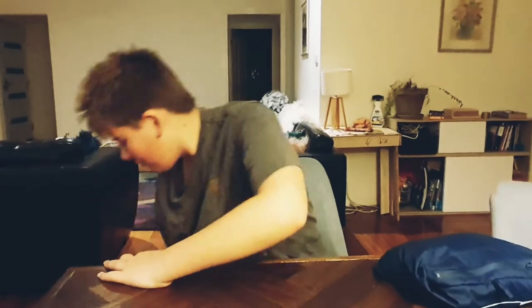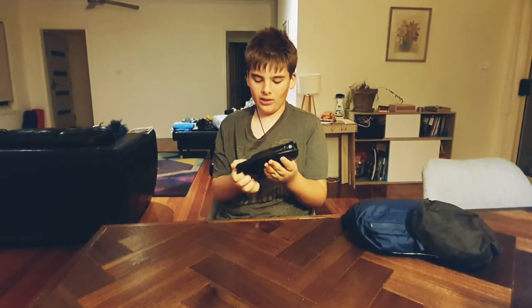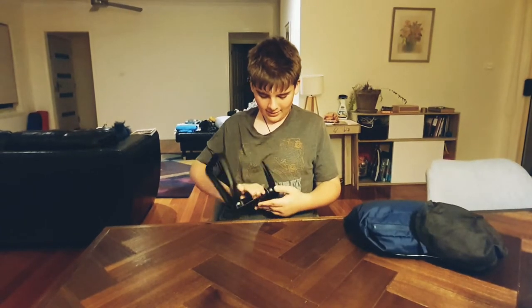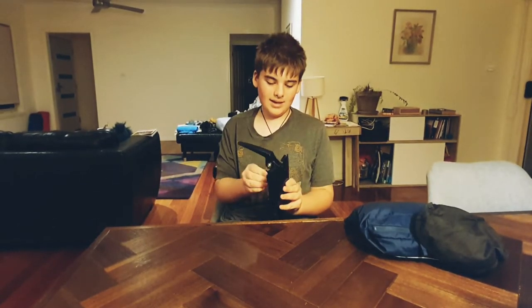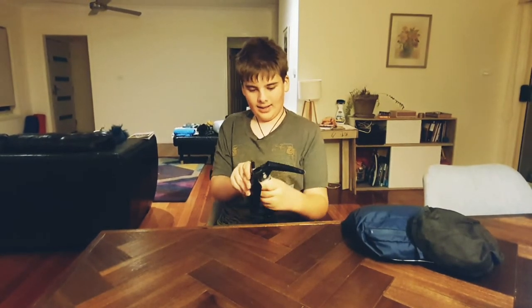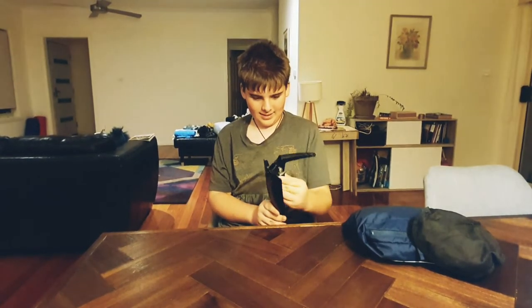Next up, we have a folding shovel. You've probably seen these at Kmart before, and that's where I got mine from. But hey, it's decent. How much did it cost? $8.50. It can be a little bit fiddly sometimes though. Lefty loosey, righty tighty.